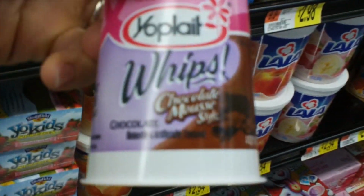Costly mistake number 12. You don't read food labels. You have no idea. Oh, you read the label. Let me back that up. You read the front of the label. It's called the marketing material.